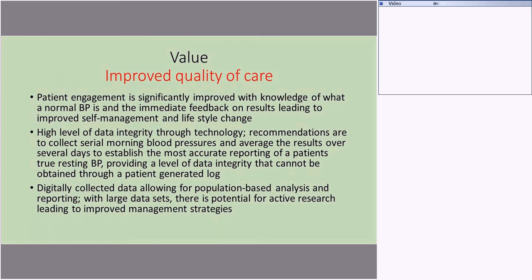As I've emphasized before, being able to automate the collection of the SMBP gives us a high level of data integrity. We are able to collect serial blood pressures, and the consensus is average blood pressures are better than a single blood pressure reading. Even at home, we can collect it multiple days and multiple times a day. It looks like the morning blood pressure is the most significant, but it is worthwhile to collect evening blood pressures on occasion. And we certainly avoid having patients do their own logs.